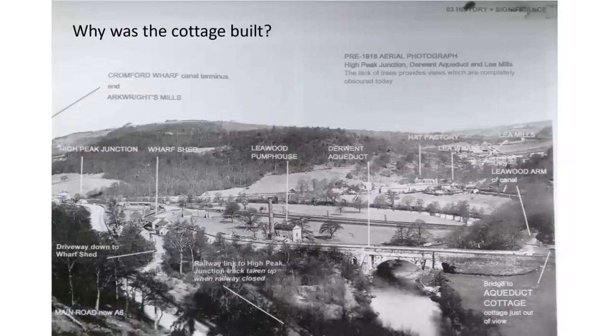So a bit of history first. In 1800, Peter Nightingale, who was Florence Nightingale's great uncle, and he was an industrialist at the time of Arkwright, he was given permission to build a new branch of the Cromford Canal. And today it's called the Lea Wood arm, and you can just see it on the photograph in the bottom right. Because he got cotton mills at Lea Bridge, today it's John Smedley's, which Nightingale built in 1784. He also had quarries and lead works further up the valley, as well as a hat factory along the arm, which he built in 1793.